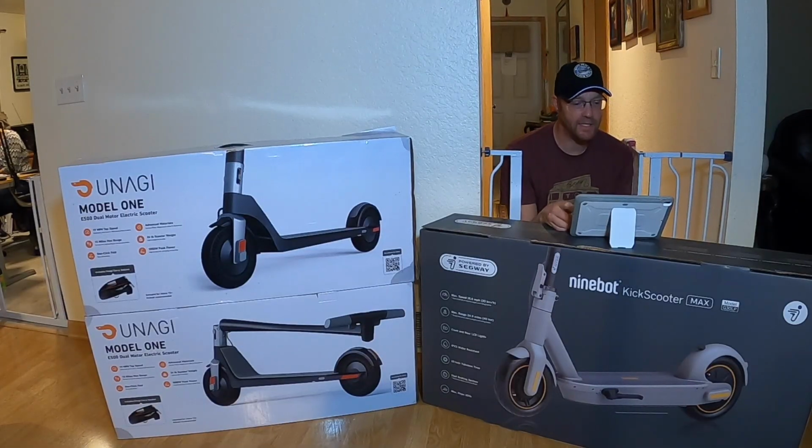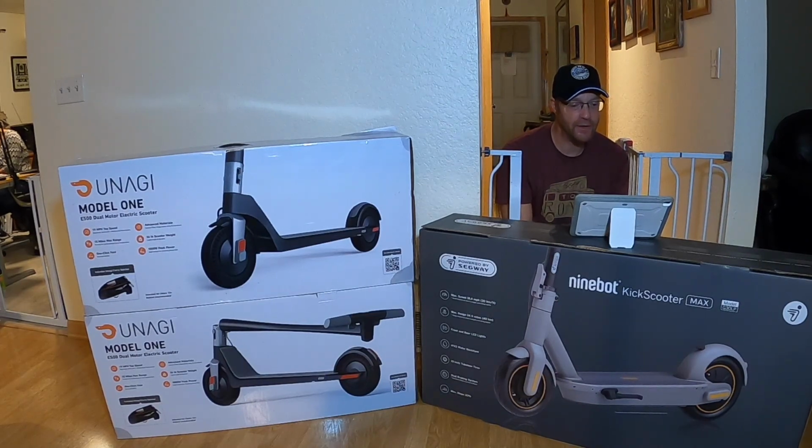The Segway Ninebot Max G30LP has a maximum speed of about 18.6 miles an hour and a range of about 25 miles. It does have front and rear LED lights. It is a quick fold system, and this one has pneumatic tires. The Unagi E500 in the matte black does have a one-click folding system, which is similar to the Ninebot, has speeds up to 15.5 miles an hour with a 15-mile range, and it does have dual 250-watt motors.